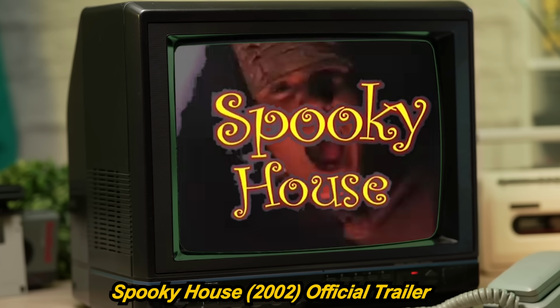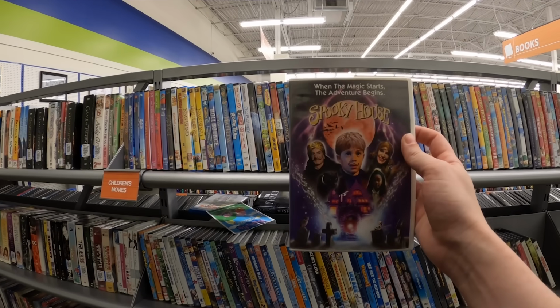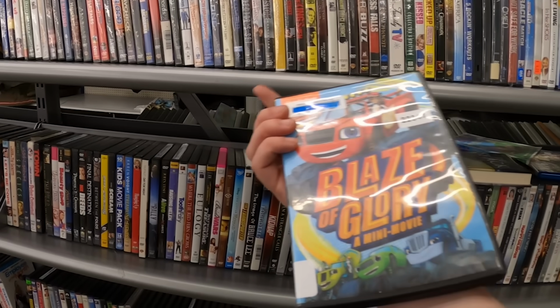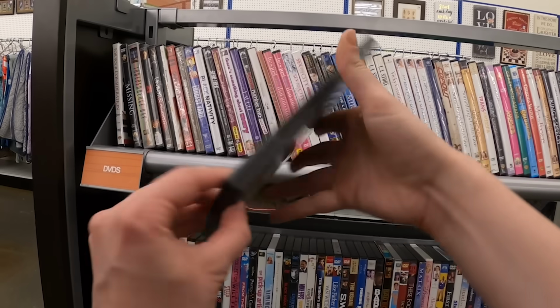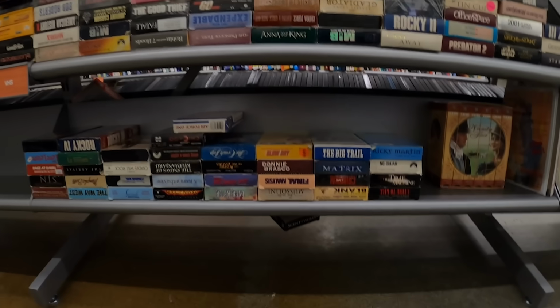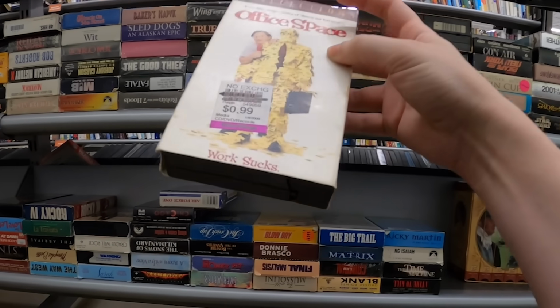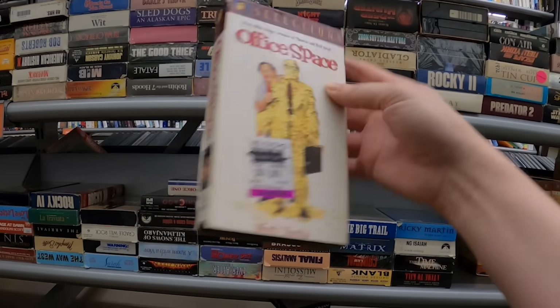Spooky House. 'Tis the season to get spooky, so I decided to pick this one up. You know, even though the DVD section is pretty large here, the VHS selection has dwindled to the point of near extinction. I guess it's only a matter of time before they're pushed out completely, and that's kind of sad.